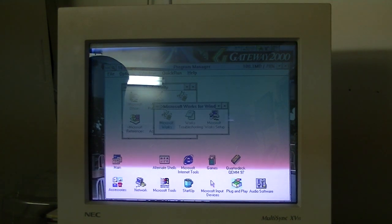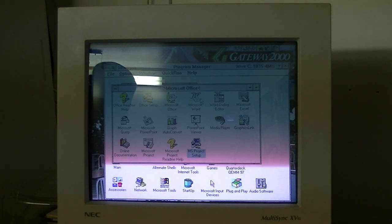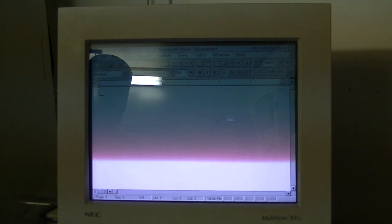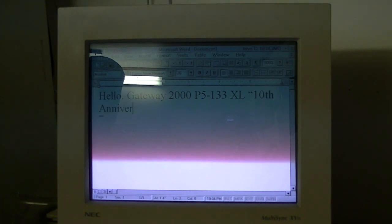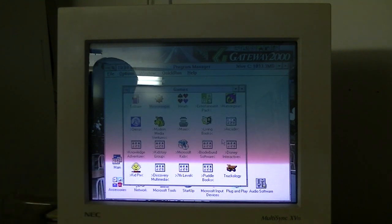Really don't want to show a whole lot, just because there's really no need to, because I showed a lot of this in some previous videos of this computer. Here's Microsoft Word. By the way, most of the stuff I've been doing with this has been in Windows 95 anyway. So, yeah, here's the games directory. I've got a lot of stuff installed on here, including a bunch of... let's look at the Max's stuff.